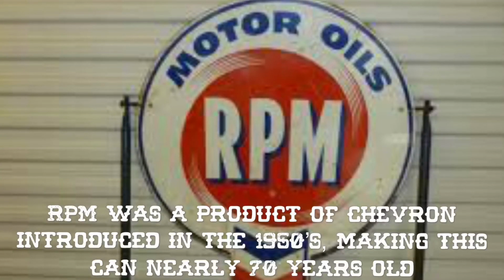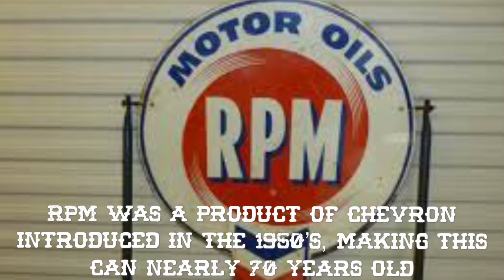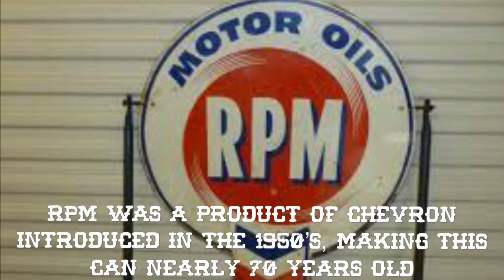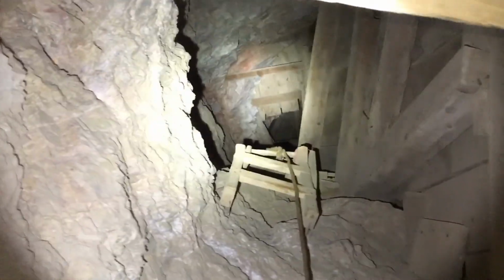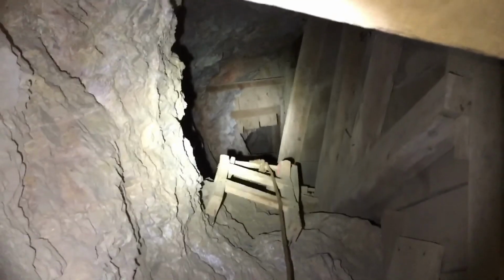And we'll continue on. There's a little bit of a dead end here. Well, not a dead end as much as it's a shaft, vertical shaft going nearly straight up. You can see some other platforms up there, the wood where you would be standing as you climb to the top, and more ladders right here.